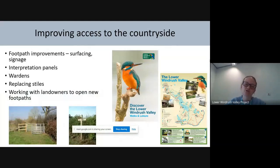The improving access to the countryside theme of our work might be things like improving the surfacing or the signage on our current rights of way network, and also our permissive rights of way, because one of the things that the project has worked towards over the last 20 years is opening new footpaths as well. The majority of those have been through the planning process. When there have been planning applications for minerals, quarries, we've been able to secure new permissive footpaths and bridleways.